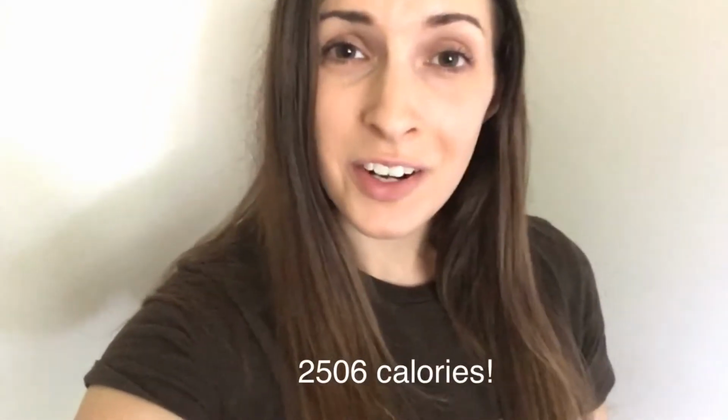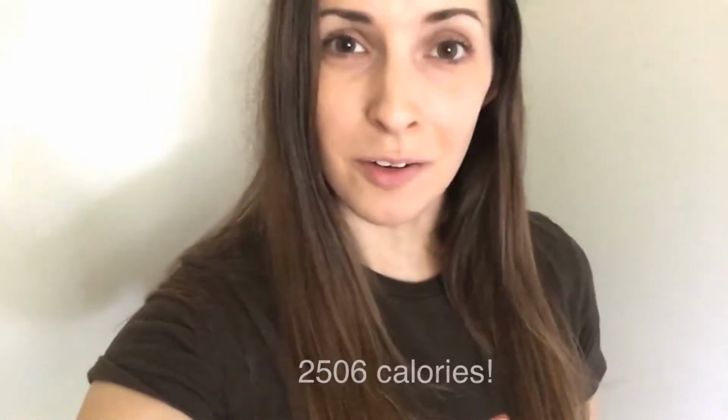So I'm gonna add up all of these things from all my little examples so far. And I had to write it down because this is getting out of hand. So we had 1,400 calories plus 406 plus 630 plus 70 calories. So that is 2,506 calories at the end of the week that's unaccounted for.